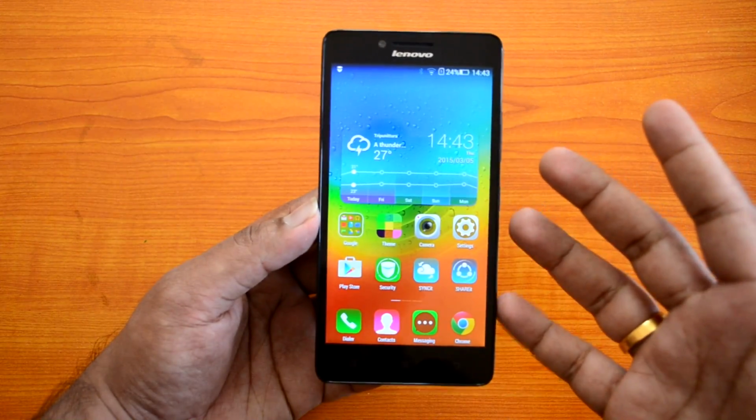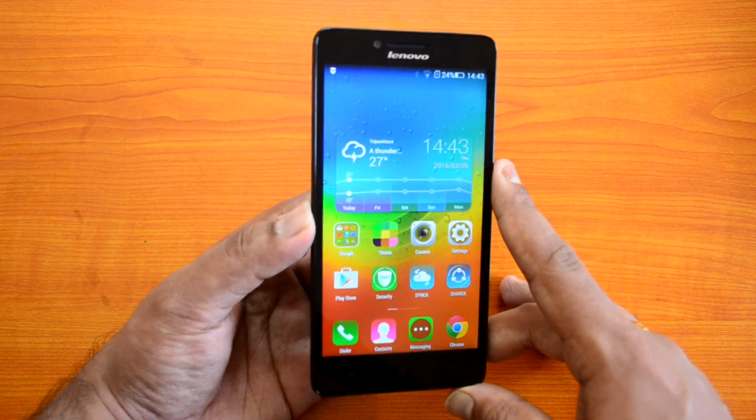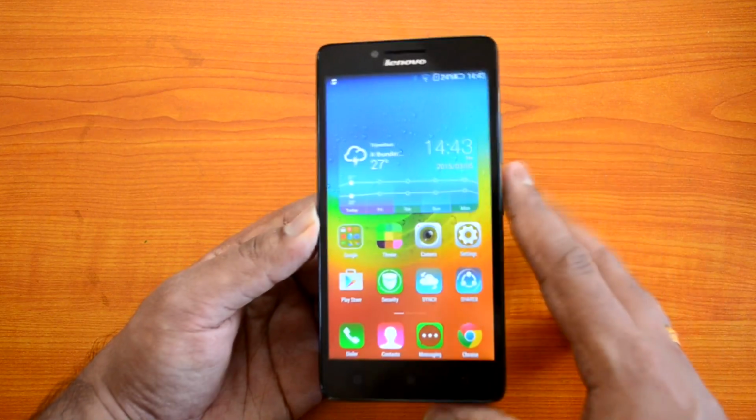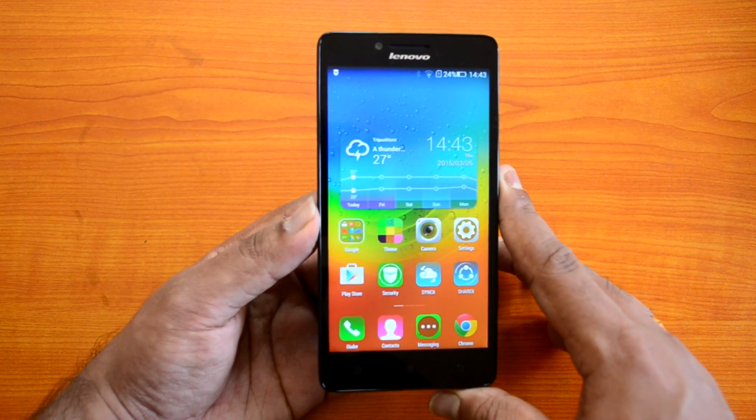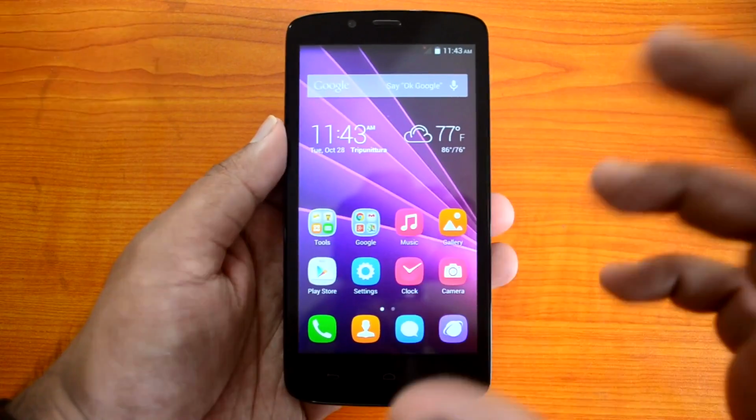Another issue with this device, it's again available only via flash sale. So getting one device is not really an easy task, except for the Lenovo Iris X8, which is available in offline and online stores. So next up we have the Huawei Honor Holly.